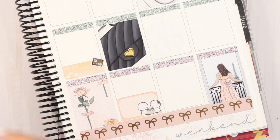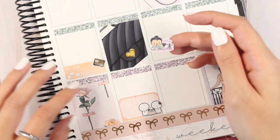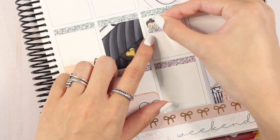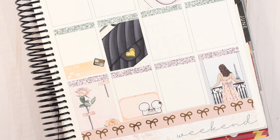Okay. What else is going down this weekend? Nothing, bro. Ain't nothing going on. Nada. I'm going to mark in that I'm going to film on Saturday with these stickers from Whimsical Cat. I think they're so stinking cute. I'm going to put that over a flag if I can find it. Only if I can find it, which isn't looking very good.